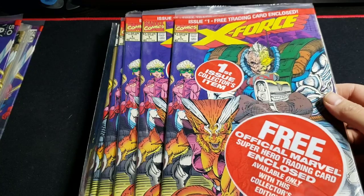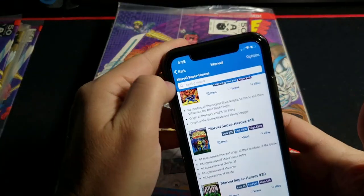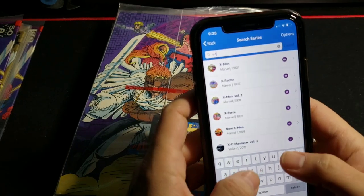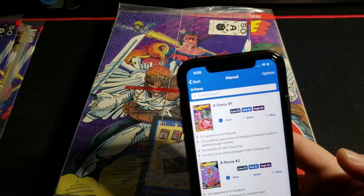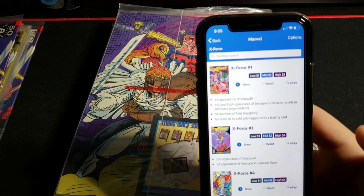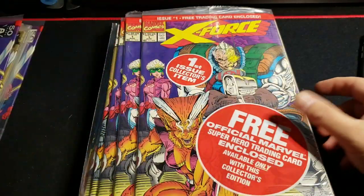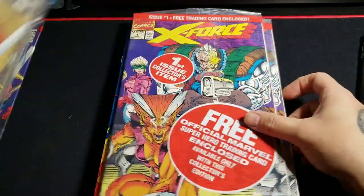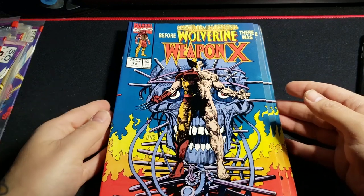I wonder, is it one that comes with the Deadpool card, which is more valuable? What's the deal with this X-Force 1? Third appearance of Warpath, second unofficial appearance of Deadpool, character profile, first comic sold in poly. Hey man, wow, a bunch of them, all of that goodness, second print, some more number one, all bagged. Holy fuck.